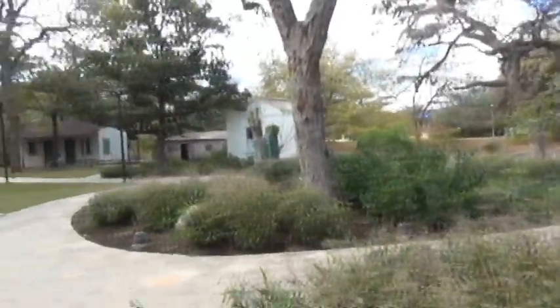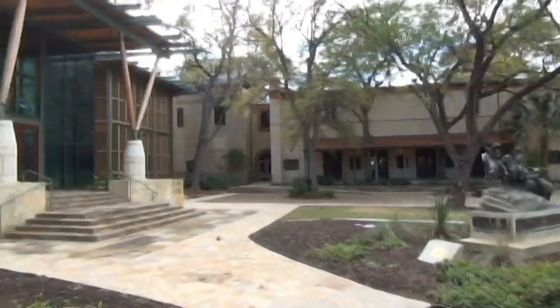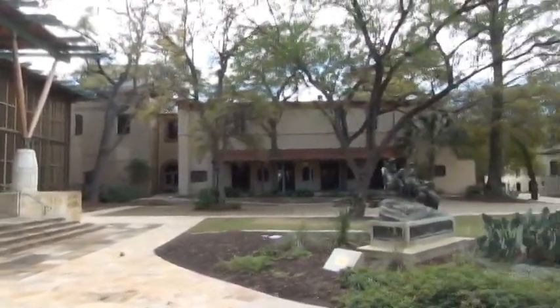That's a brief overview of the Witte Museum and Brackenridge Park. If you're coming through San Antonio, this would be a nice outing.